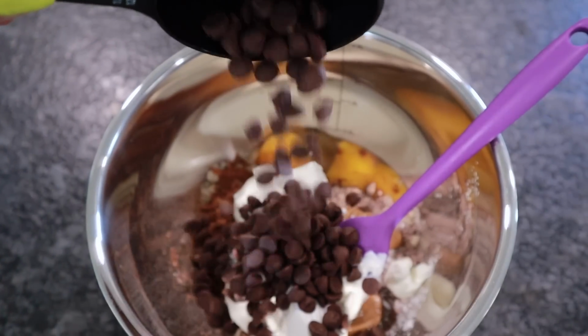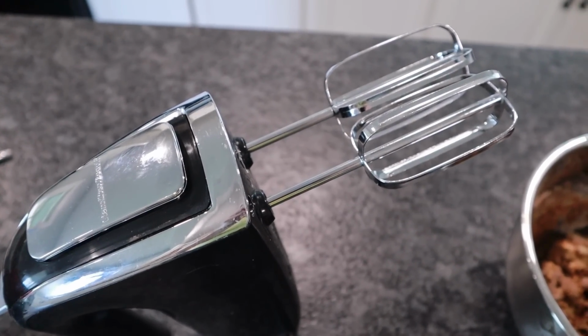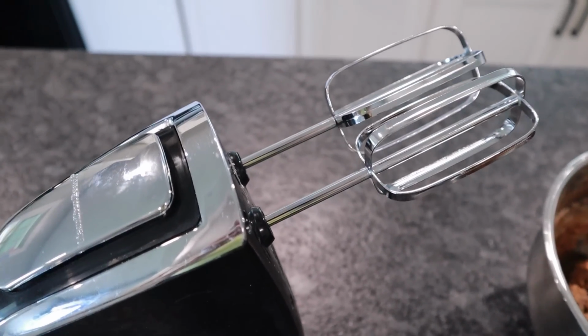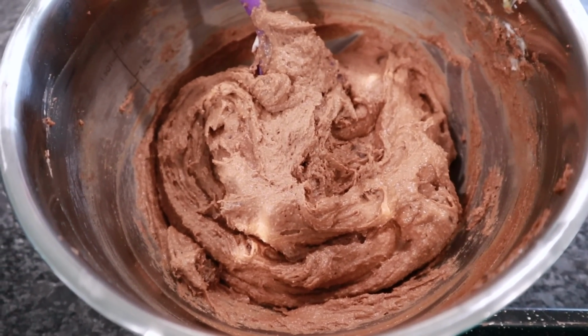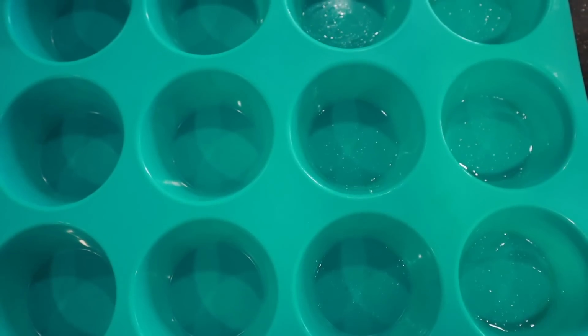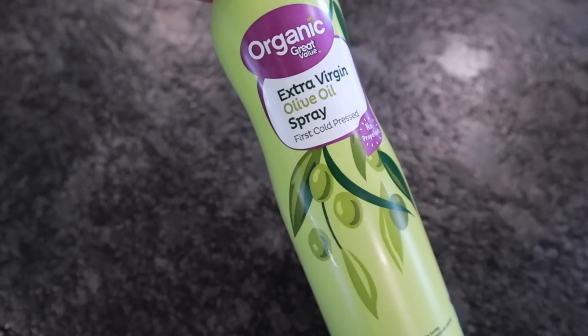Now that everything is added to the bowl, you're going to want to take an electric mixer. You can use either a handheld or a freestanding, and you're going to want to let that mix until it's light and fluffy. I'm going to divide them out into 12 equal portions in my silicone cupcake molds.